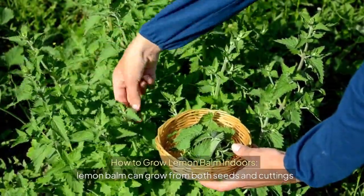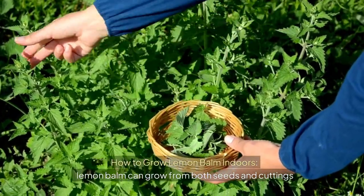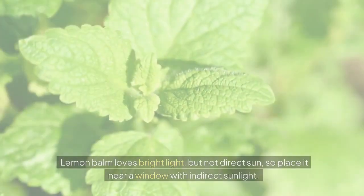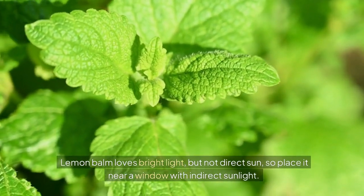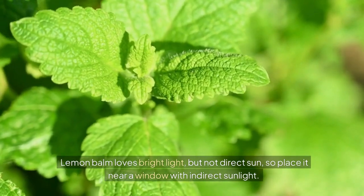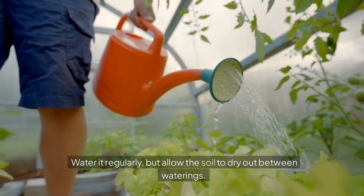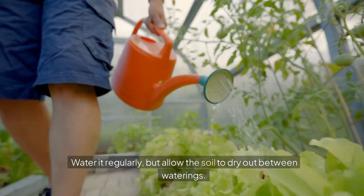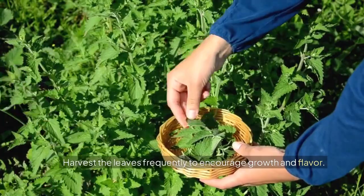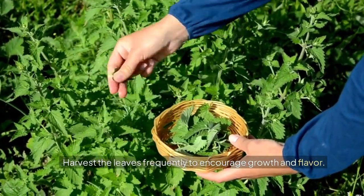Here's how to grow lemon balm indoors. Lemon balm can grow from both seeds and cuttings. Lemon balm loves bright light, but not direct sun, so place it near a window with indirect sunlight. Water it regularly, but allow the soil to drain out between waterings. Harvest the leaves frequently to encourage growth and flavor.